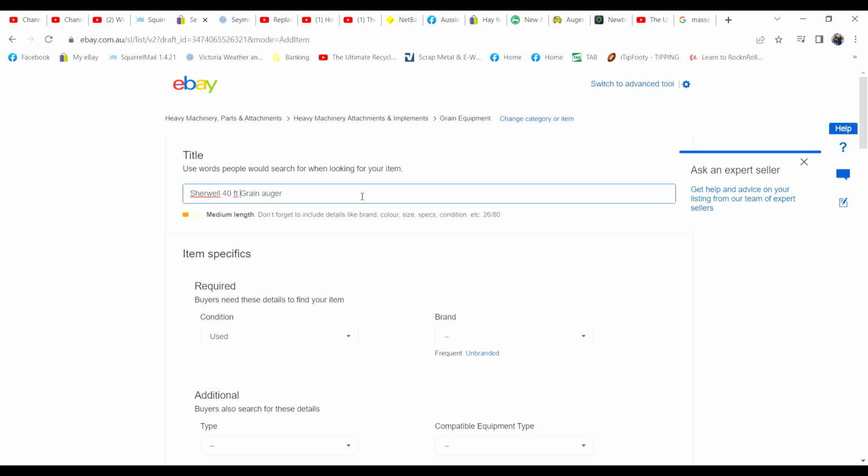40-foot grain auger. I like to have capitals and all my main words in a title. Grain auger, it's a PTO drive, which is power takeoff drive. So it doesn't have its own motor, it's not hydraulic. Perhaps we'll just finish with good working order.